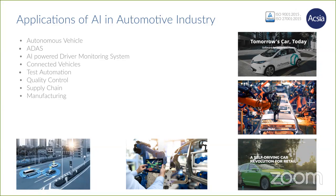And in the manufacturing unit, AI enables applications that span the automotive manufacturing floors. Manufacturers use AI-driven systems to create and schedule the workflow and enable robots to work safely alongside humans on the factory floor. So these are all the applications which are specific to the automotive industry.